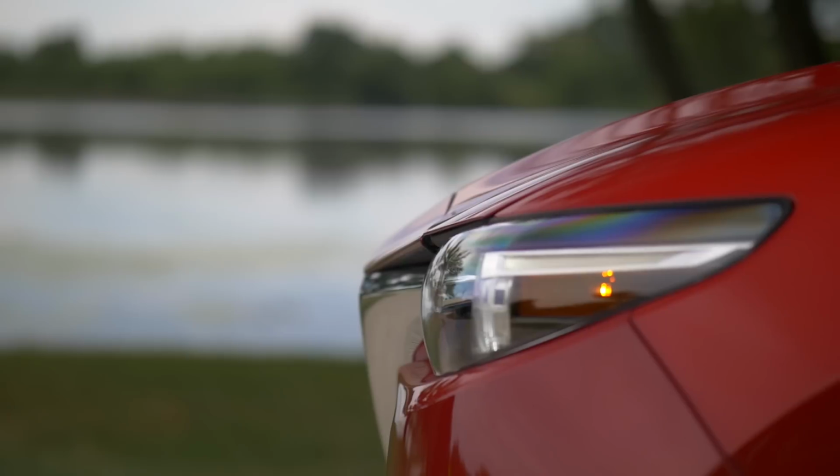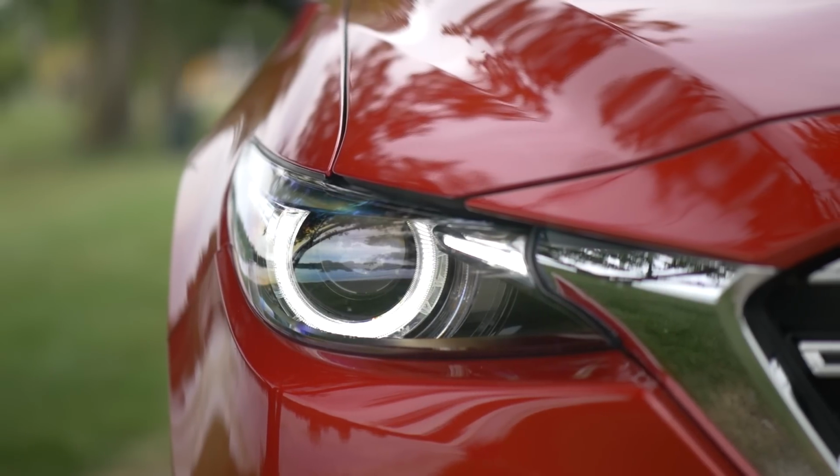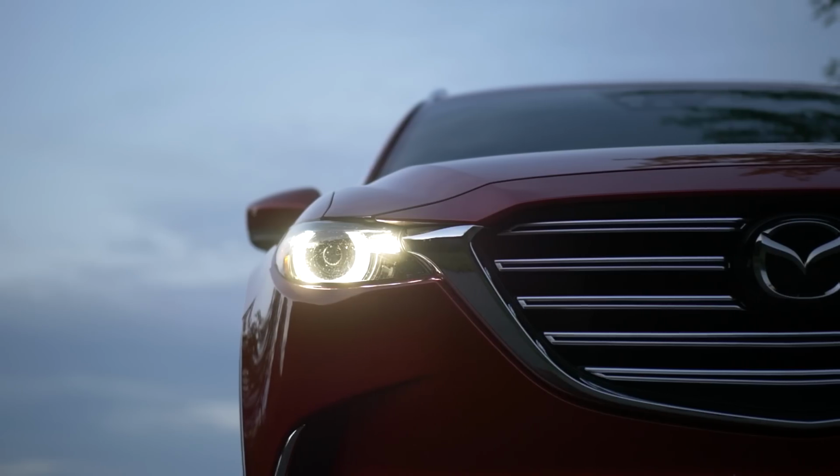So let's talk about the front. You have LED accents in the headlights, much like all the new modern Mazdas, but you also have LED low beams and high beams, which are a really nice touch. The light output is excellent at night on this car.